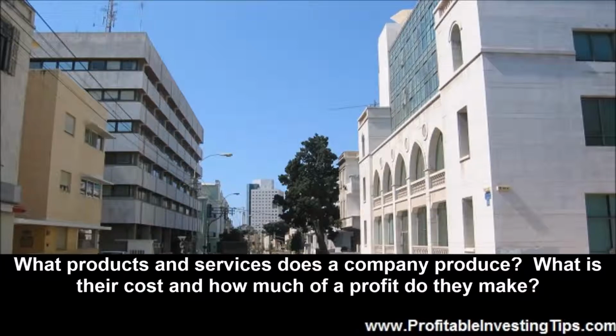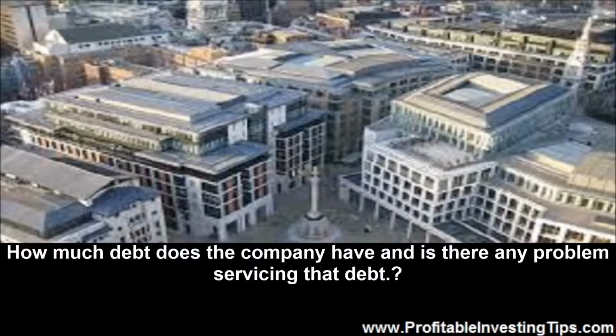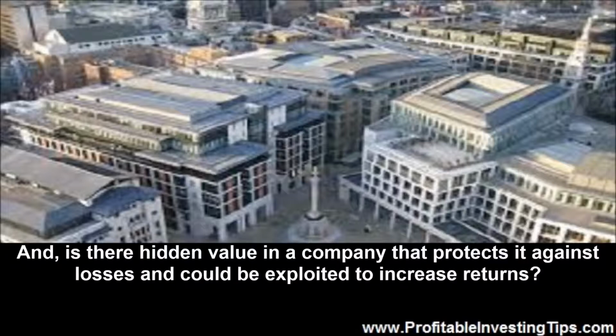What products and services does a company produce? What is their cost and how much of a profit do they make? What is their competition, and does the company engage in research and development to make new things? How much debt does the company have, and is there any problem servicing that debt? And is there hidden value in a company that protects it against losses and could be exploited to increase returns?